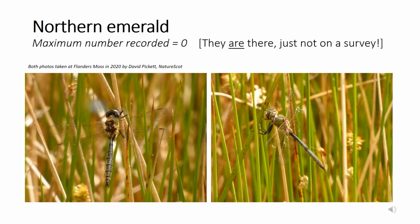The most unusual dragonfly that we find at Flanders Moss is the northern emerald. Flanders is in fact at the southern end of its range in Scotland. Unfortunately, I've yet to see one in a survey, or indeed at all. They're mostly found on the western edge of the moss, but I got a rather excited email from the reserve manager last year after he found a pair of northern emeralds not far from the public car park. However, as I could never find them, I had to rely on his photographs. You can probably sense the weariness in my voice. However, hopefully I'll be luckier in 2021.